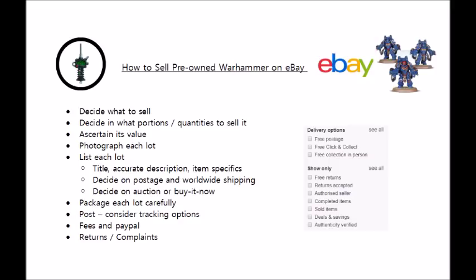I also tend to save any bubble wrap lined envelopes, which can be good for posting more durable sprues in, and also if I'm reselling any rule books. Be sure to include a return address on the back of the parcel, as if it's not delivered, then these have genuinely saved me a lot of parcels that would never have come back to me otherwise. So it's a really big deal to make sure that you have this on the box.